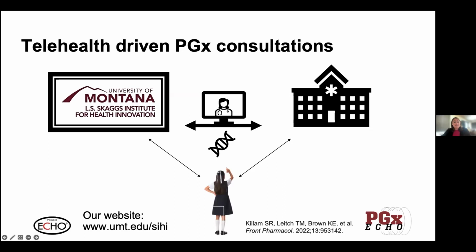So to assess the successes and pitfalls of this approach, we are currently evaluating provider uptake, utilization of the test, and consultations. And so we're gathering data on clinical intervention metrics through post-consultation and quarterly surveys. And we're also evaluating patient and family satisfaction with the program to evaluate that accessibility.